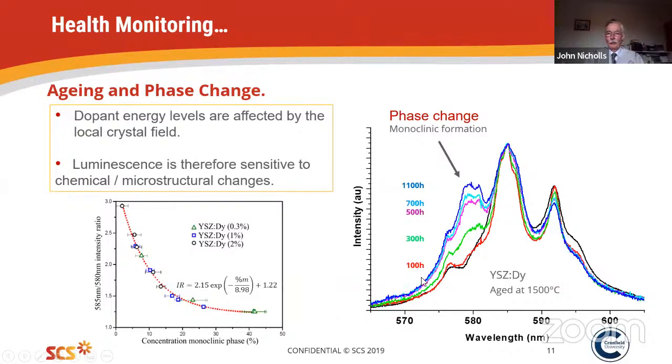If you take a spectral response of these luminescent signals, you get peaks of luminescence depending on the crystal structure, and these peaks relate to where, in this case, the dysprosium sits in the yttrium sites of the yttrium stabilized zirconia. So the dysprosia substitutes for the yttrium. Depending on which yttrium site they take, you end up seeing a number of spectrum peaks. And if you notice, there's a spectrum peak here that seems to be growing in size with temperature. And that spectrum peak, that separate side peak, is due to the formation of monoclinic phase during the aging of this TBC in an engine service or in our laboratory furnaces.